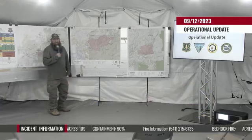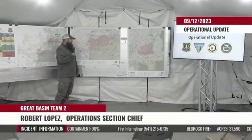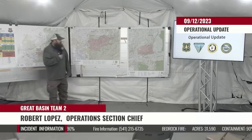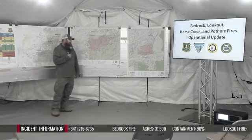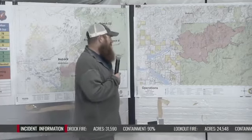Good morning, Robert Lopez, Operations Section Chief for Great Basin Team 2, here on the Bedrock, Lookout, Horse Creek, and Pothole fires. I'll go around the horn on what's going on with the fires today and into the future.